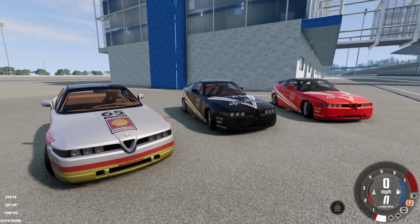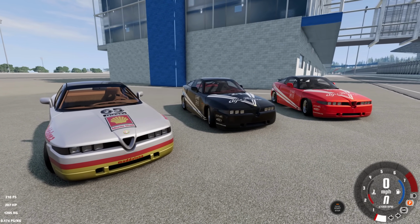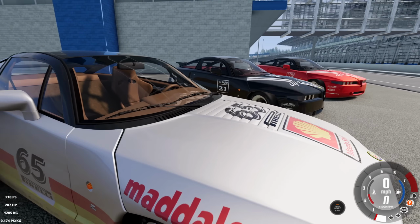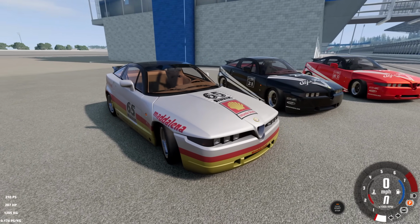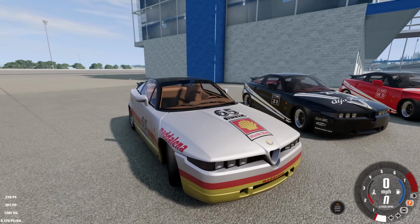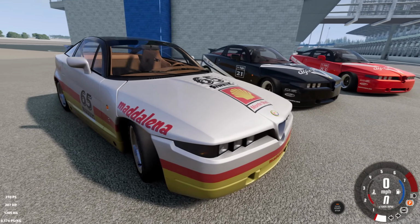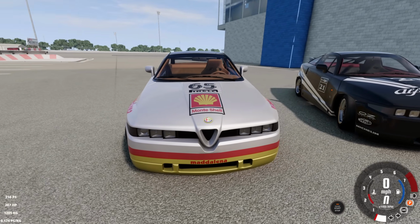The mod includes 3 different race cars, and they're all tuned in different ways. Now, they're named after the number of the race car, and this is the 65. It's got 207 horsepower. The tuning has gone to the suspension and the tires. There's nothing different about the engine. It's just a standard 207 horsepower engine.